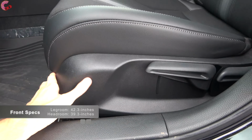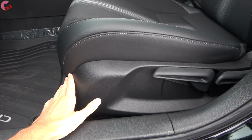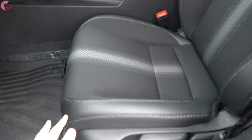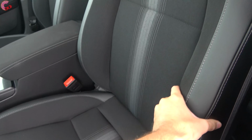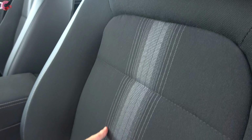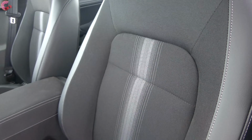Now coming over here to your seat, since this is the second to base trim level, as you would expect, it does have a manual adjusting seat. This is going to be 6-way manual adjusting. And then, like I already mentioned, we have a mostly cloth seat on board with the Sport trim level. I do like the design of this with this nice gray insert as well as the color contrast stitching, and it is very comfortable.